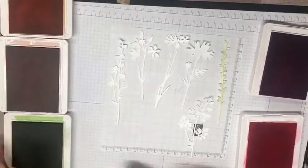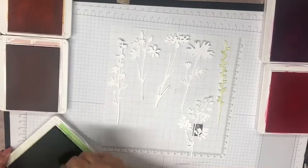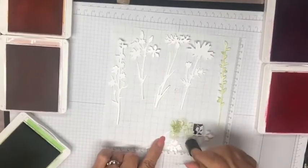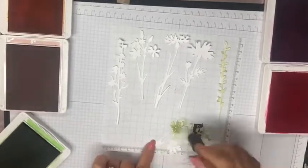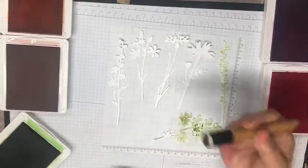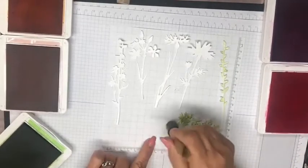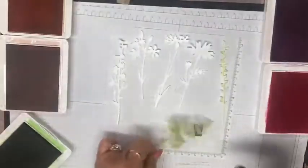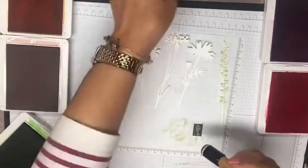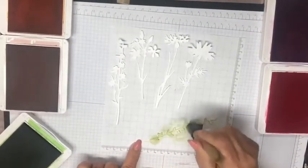So since there's a lot of green on many of these, I'm going to do the green ones. And I found just tapping rather than rubbing, you get a nice almost like a sponge look, because these are sponges. We don't sell sponges anymore, so this is our choice. And that way you can get some light, some dark. So there's that one. This one I already did, but I'm going to add some more color to it and tap on there.